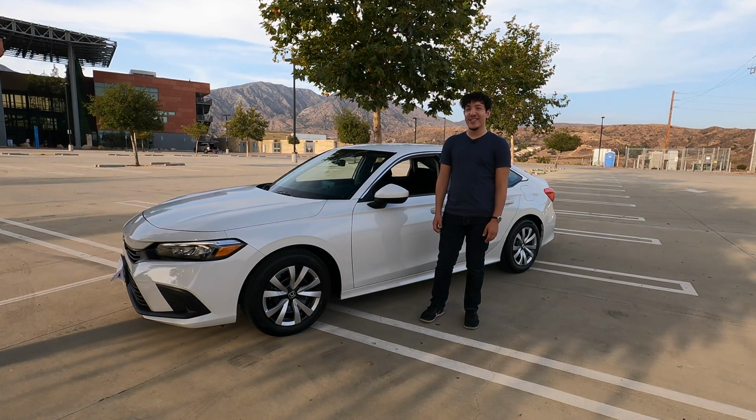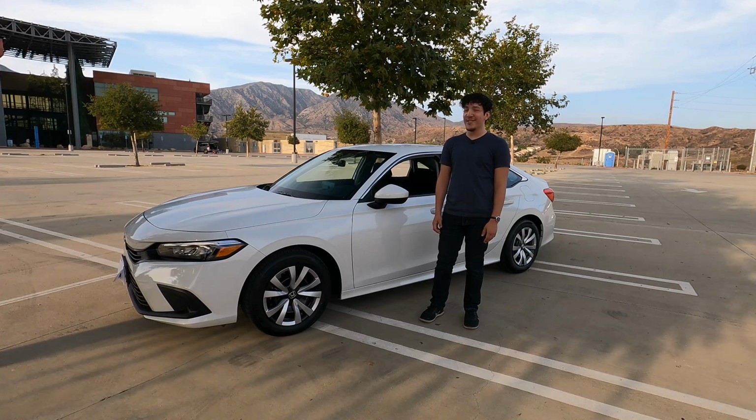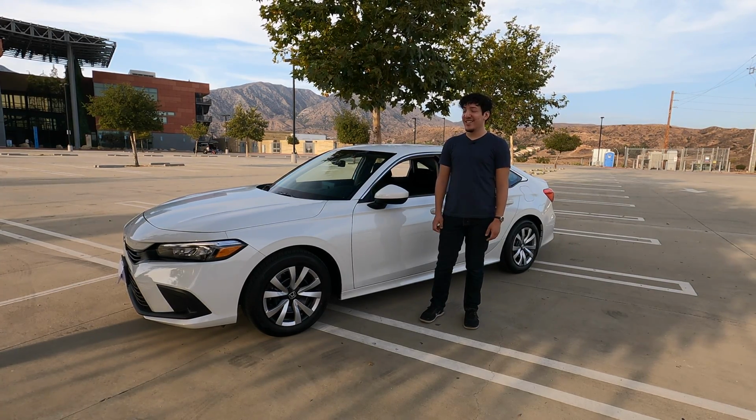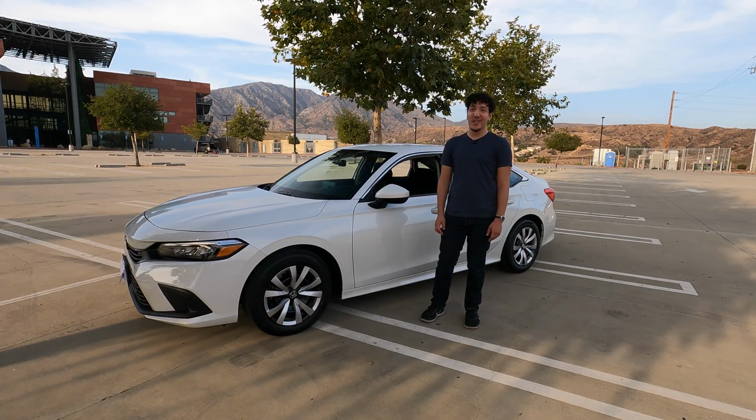And just to give you guys a heads up, I do have a Corvette coming soon. A little bit of issues there, but I'm trying to get one of those. And then I also have a Tesla Model S Plaid. That's actually going to be really fun. I think that'll be a really cool review.